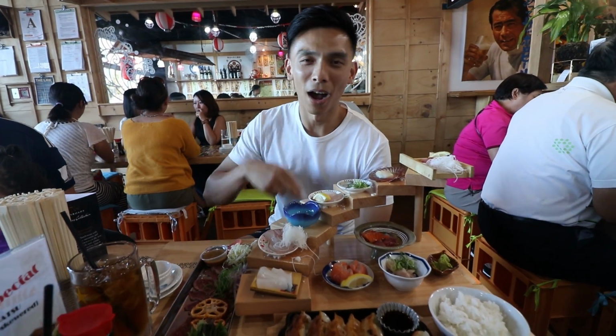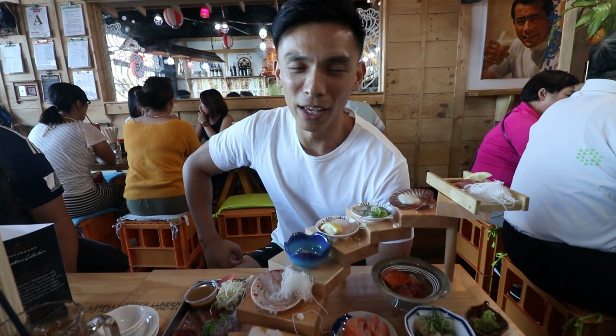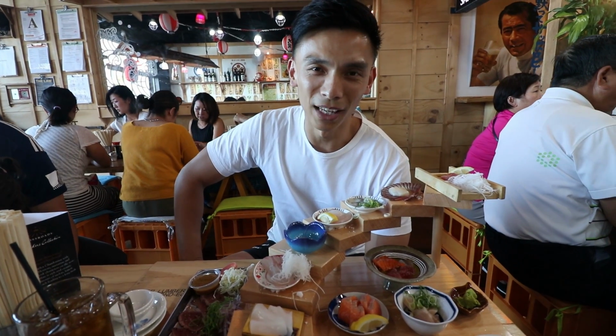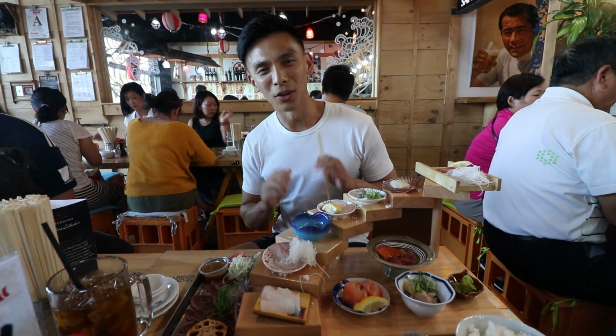As soon as I laid my eyes on this place, I knew we were in an authentic Japanese spot. Japanese waitresses, Japanese chefs. Look at the food here. This is saliva-inducing food right here, guys. I'm so excited to try this.